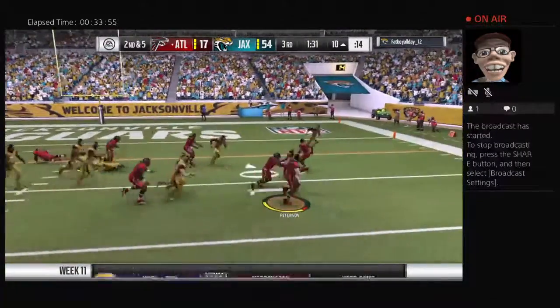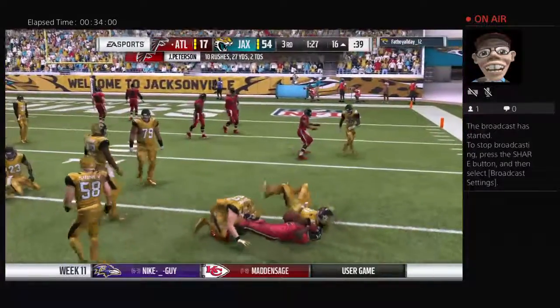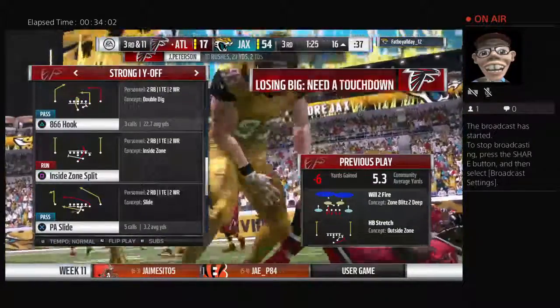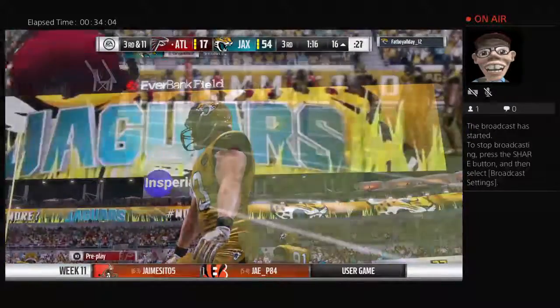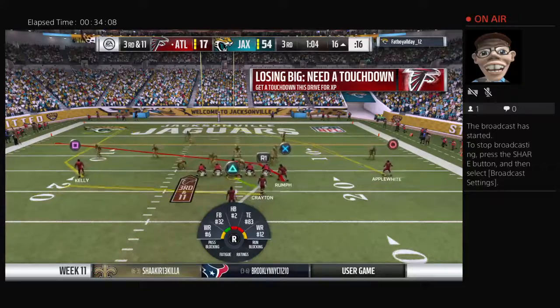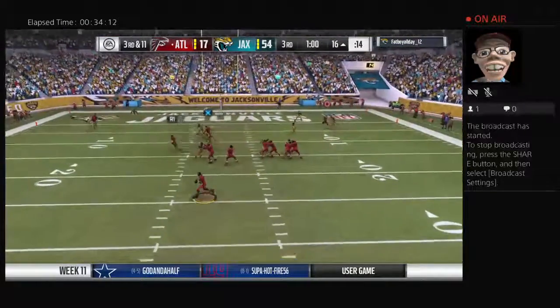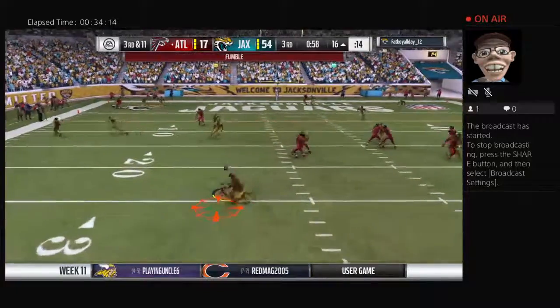And they'll run it here. Shrugs the tackle. Nice. And he goes backwards here, losing yardage back to the 16. It goes as a loss of 6. And now third down. 3rd and 11. And some extra depth in the secondary here. They're in the dime.